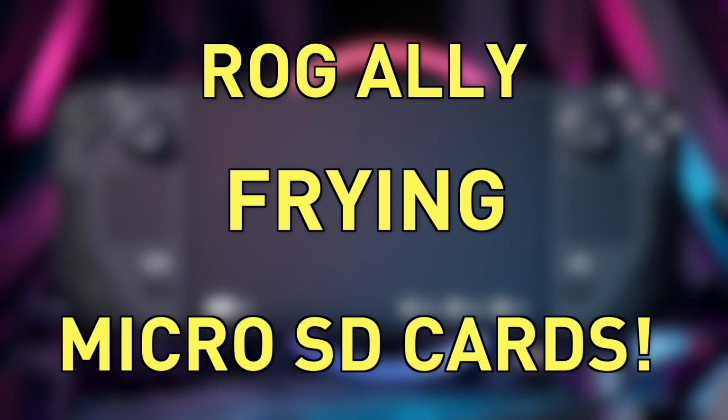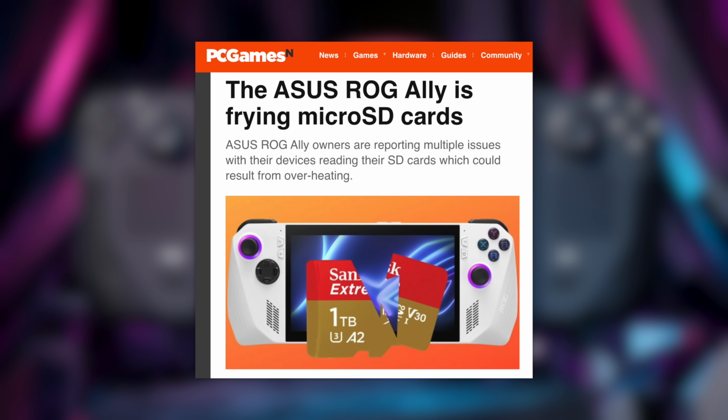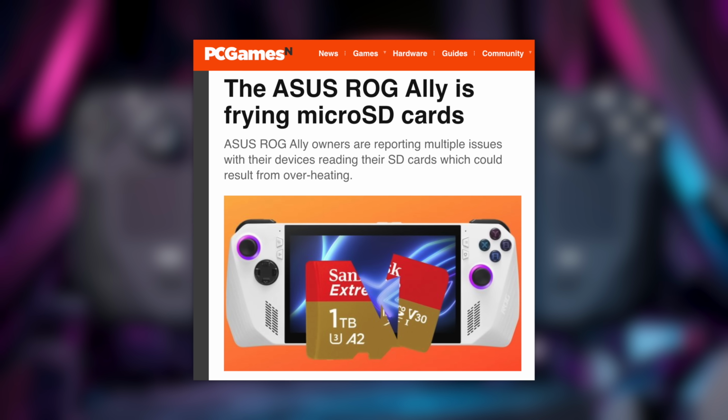ROG Ally problems end. So last week, I talked about this issue with SD cards that the Ally was having, where basically the driver update that the SD card slot got was making it not mount micro SD cards, and the way people were able to figure out how to get that to work was to just download a new driver from Intel for the micro SD card slot. And that didn't really seem like the biggest issue at the time, but it turns out that was just the beginning in terms of micro SD card issues.